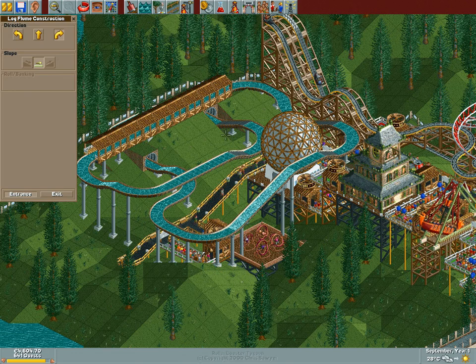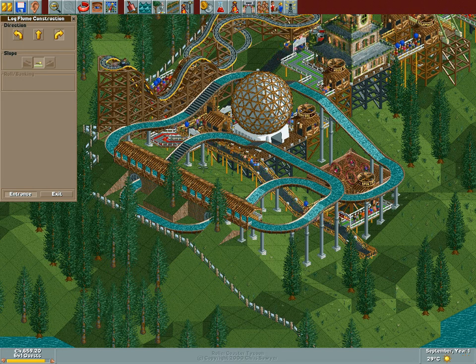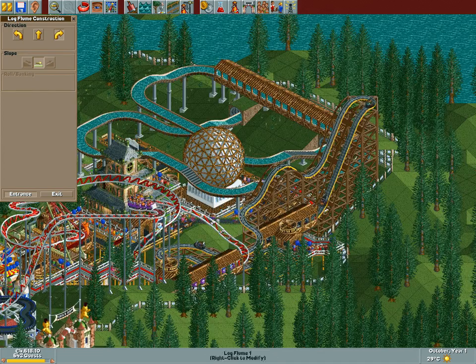So, let's see here. Crap, I can't really find the right view that I want, but we'll build the entrance over here, I guess. Yeah. Why not? Actually not. No, we won't. We have to build it. Dang it. I mean, these rides are making it impossible for me to see whether or not I could get away with that.